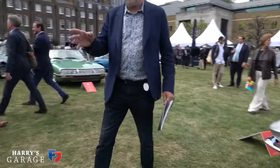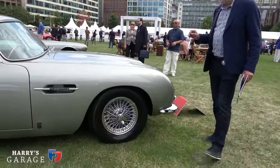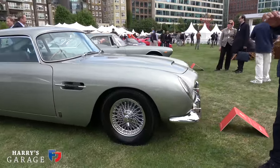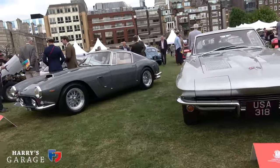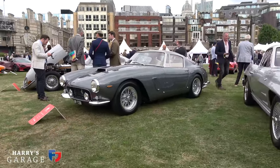Beautiful Aston DB5 Vantage behind Patricia here. What an elegant car. DB5 over DB6 just had something. And I've ignored a 250 short wheelbase over there. How can I do that? But I'm going to take you to the next class.